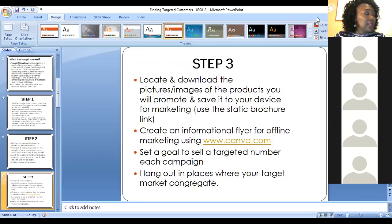Okay, all right, so the static link is https://www.youravon.com/ capital REP, capital S, and then lowercase UITE. So that's Rep Suite, then / static, STATIC, then /catalog, then /2018.